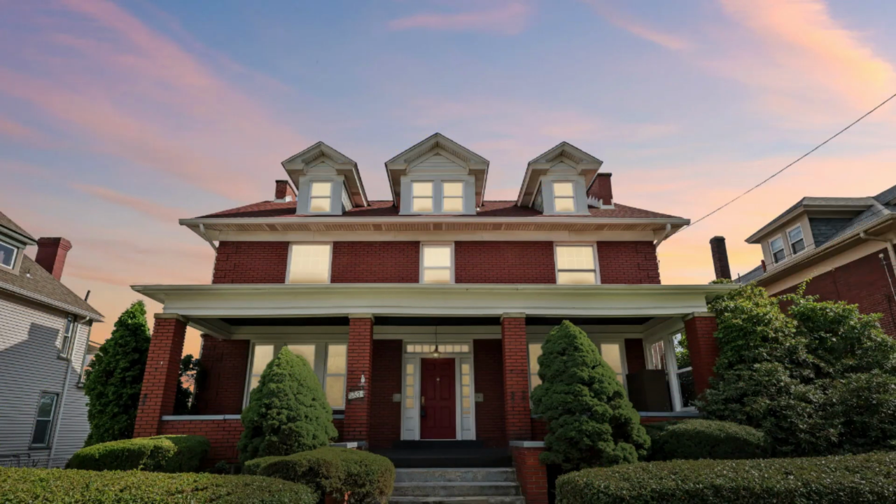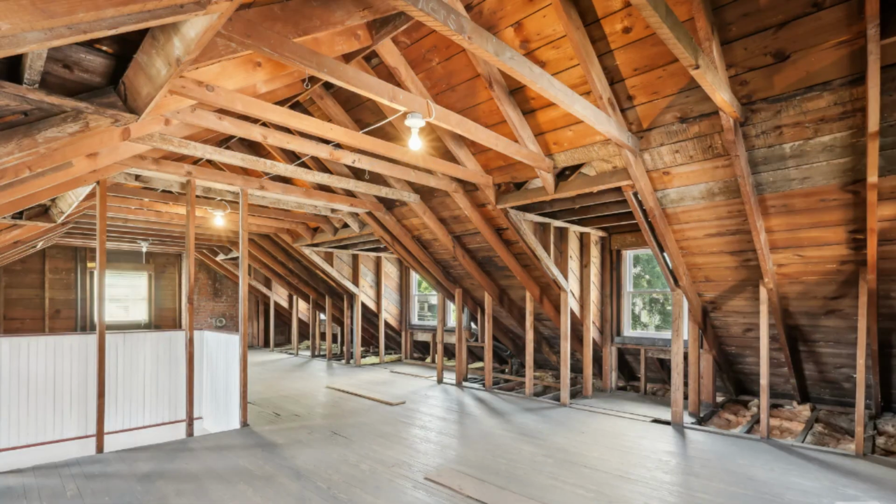Don't miss out on this beautiful brick home that combines classic charm with modern updates, all in a location that can't be beat. If you're interested in making this home your own, be sure to reach out.